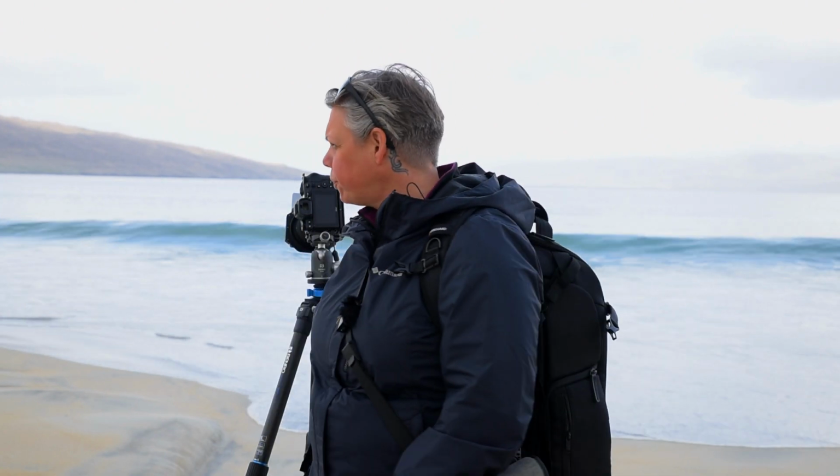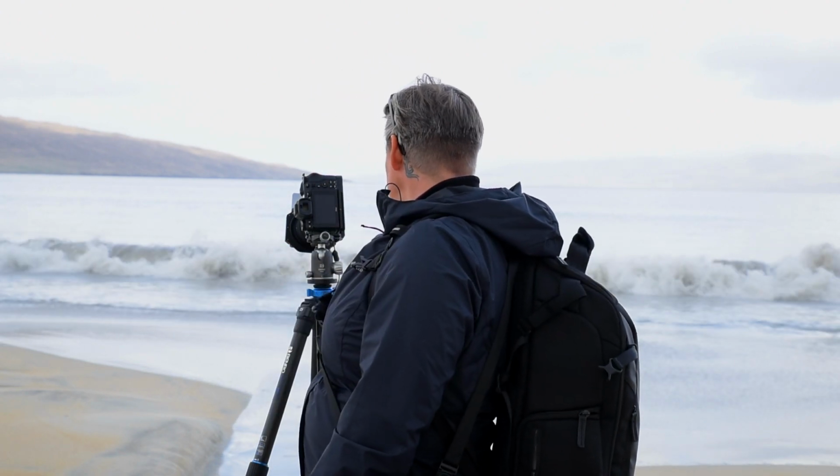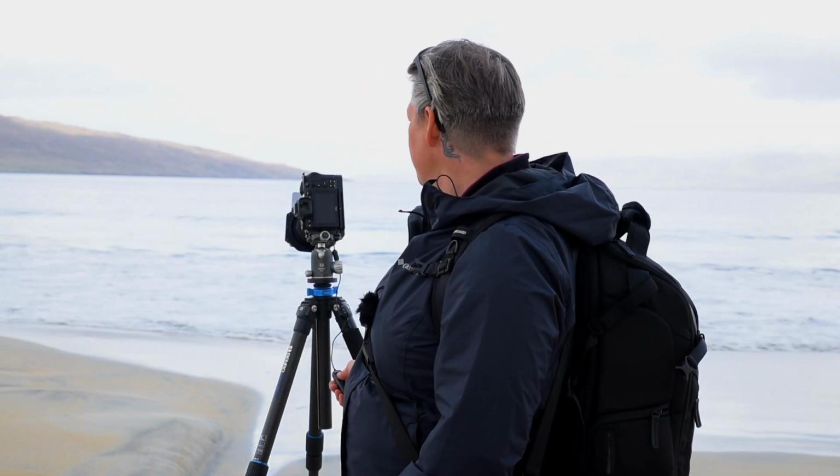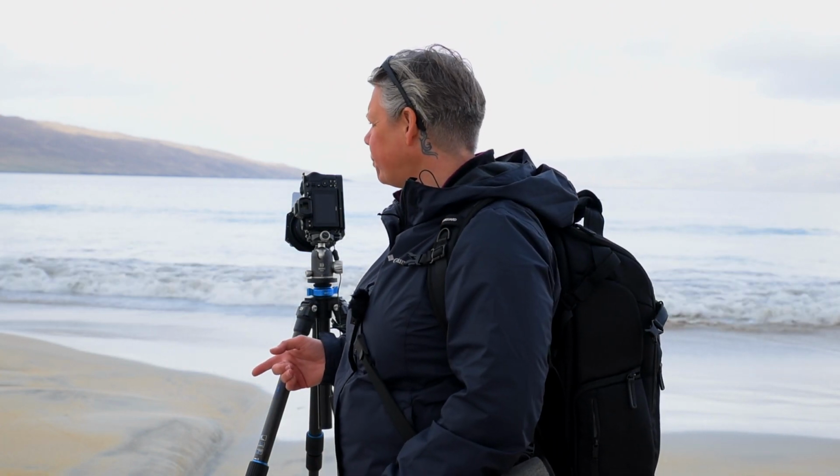So we've come back down to Luskentyre beach this morning. We didn't come down for sunrise, but we've come down for high tide, which was around 9 o'clock. Mainly to see the difference between... Woo! Sorry, I'm just keeping an eye on this little shot that we've got framed up here, but we've come down mainly to see the difference between low tide yesterday and high tide today.